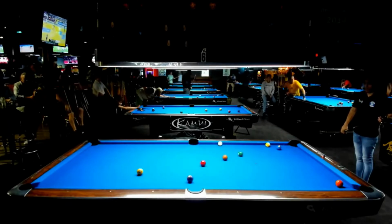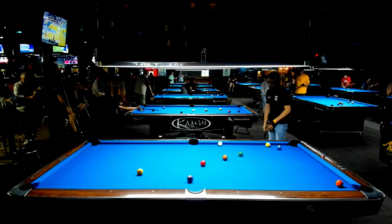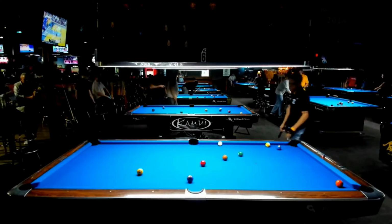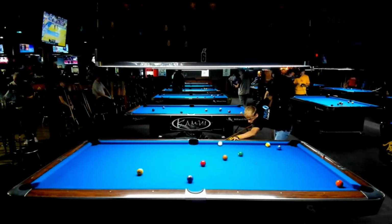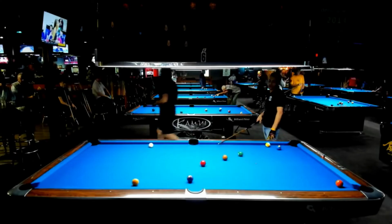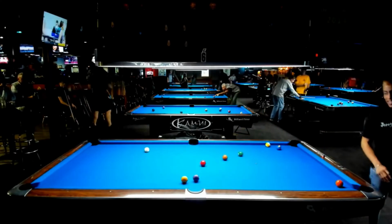So it's going to take a nice, pure, confident stroke. Straight top English, and don't try to do too much with it other than just make it. You're going to get position, if he gets anywhere on the left side of the table, kind of like that. Unfortunately, the one ball does not go down, and Donny Mills is sitting nice and pretty on this one ball.